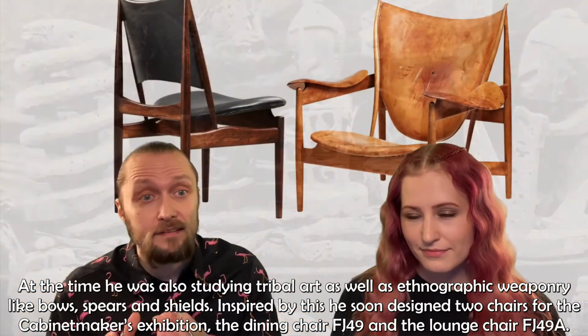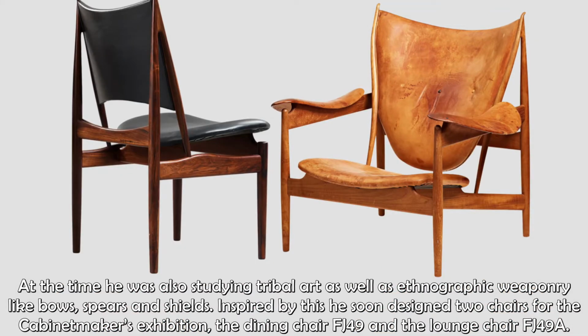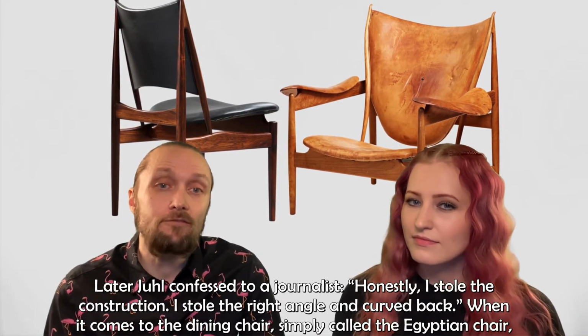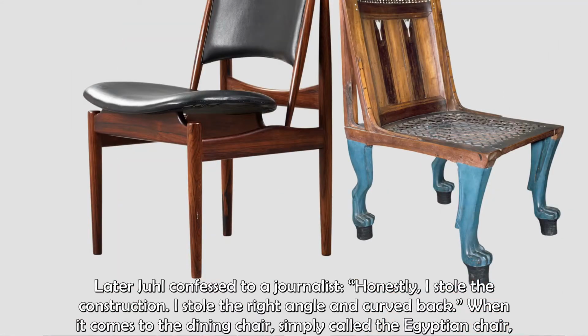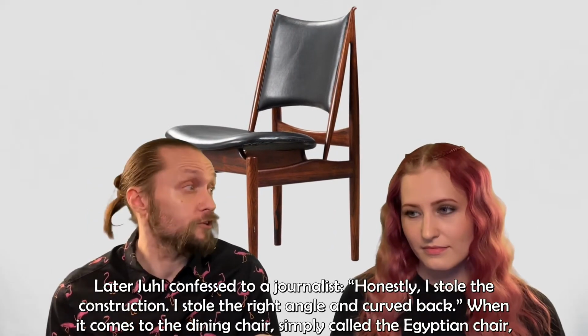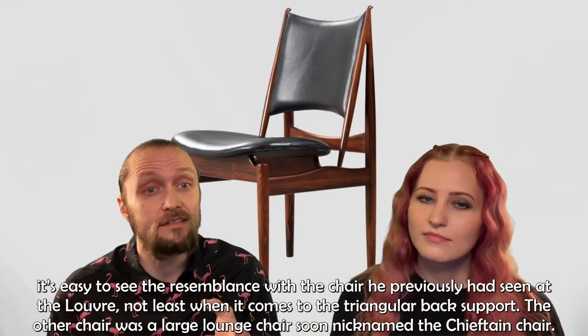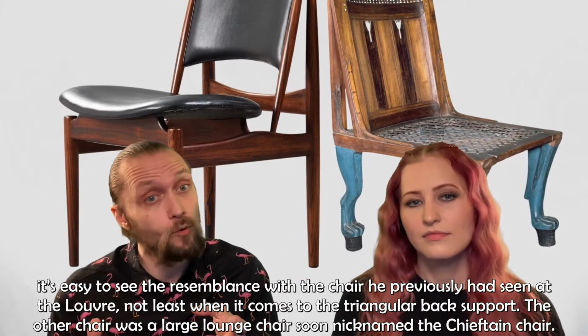And inspired by this, he soon designed two chairs for the Cabinetmakers exhibition, the dining chair FJ49 and the lounge chair FJ49A. And later Juhl confessed to journalists, "Honestly, I stole the construction. I stole the right angle and the curved back." When it came to the dining chair, simply called the Egyptian chair, it's easy to see the resemblance with the chair he previously had seen at the Louvre, not least when it comes to the triangular back support.